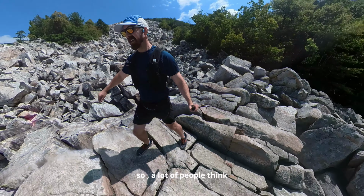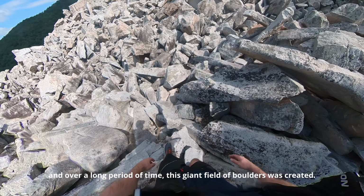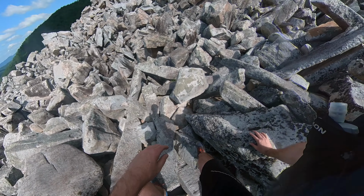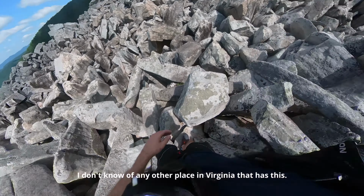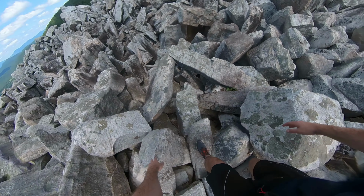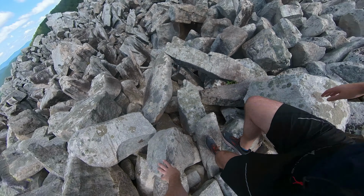And over a long period of time, the Marbleyard was created. So pretty cool. I don't know of any other place in Virginia that has this. Yeah, very unique, very cool. I can't believe I'm all alone up here. It's nuts. This is so cool.